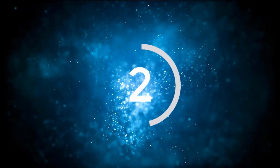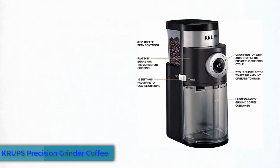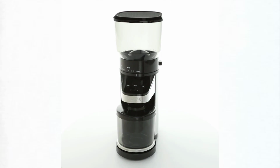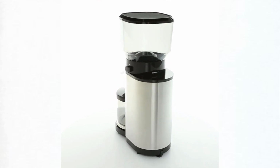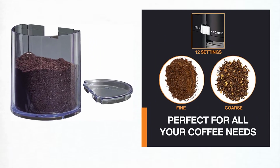Number 2. Best KRUPS Precision Grinder Flat Burr Coffee. If you're not quite ready to take the plunge on a model upwards of $100, the KRUPS Precision Grinder is a very solid place to start. It comes recommended by Paul Schlater, owner of New York City-based Birch Coffee, who promises it has the essentials. 12 settings for selecting your preferred grind size, and a cup selector dial to grind the exact amount of coffee you need for the number of drinks you're making.